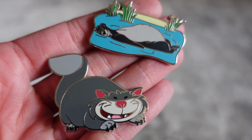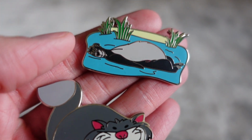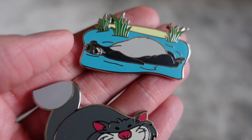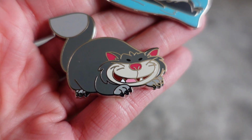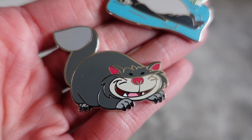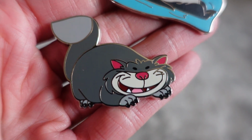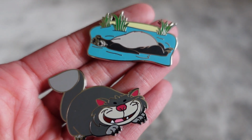All right, guys, we're almost done. So this one is really cute, Baloo. I will be keeping that. That's from like, I don't know what the series is called, like Nap Time. I don't know, it's cute. And then Lucifer from a new booster pack. He will be for trade. Obviously, we know Ryan does not approve of cats around here, and the only cat I like is Figaro. So there you have those ones.